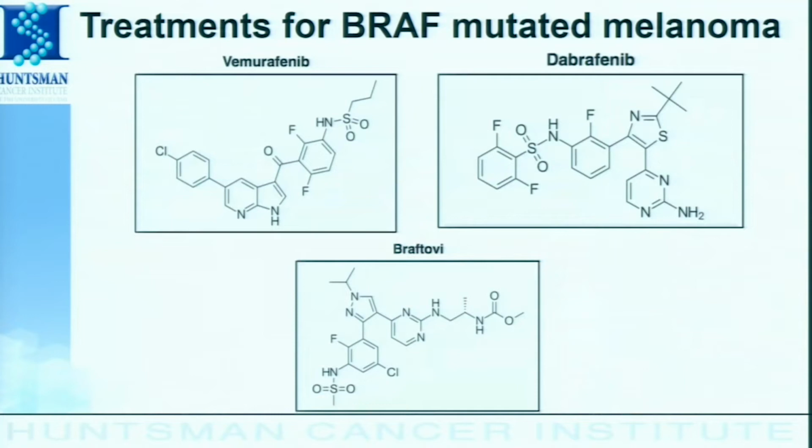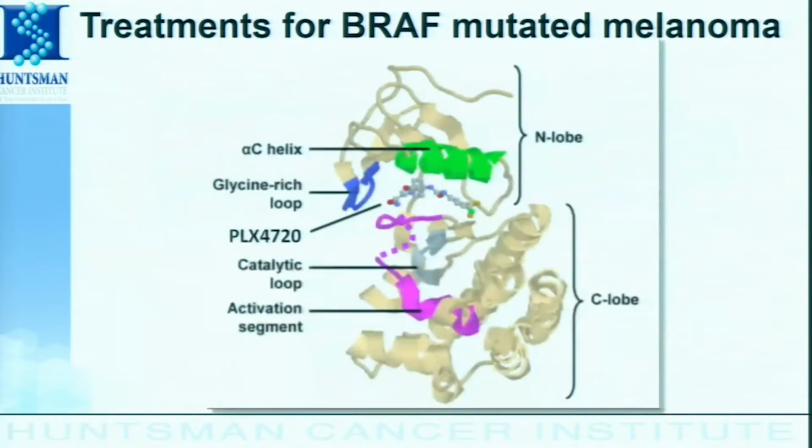And so many years ago, a number of companies came up with small molecules, these are drugs, now all approved by the FDA, that can get into the BRAF enzyme and gum up the works. So what you're seeing here is a slightly different way of illuminating the structure of BRAF. And this is a representative of this class of drugs. You can see here that these drugs get into the enzyme. They actually prevent the binding of the ATP molecule that I told you was essential for the function of BRAF. And by jamming themselves into this catalytic cleft, they stop BRAF from promoting cancer growth.